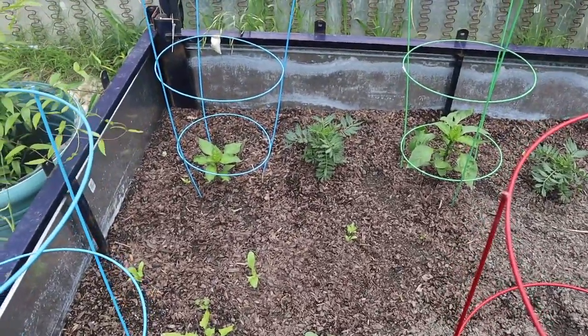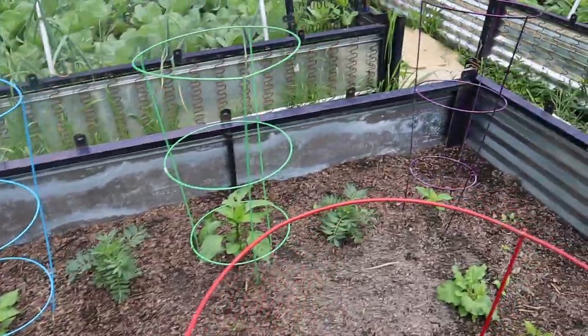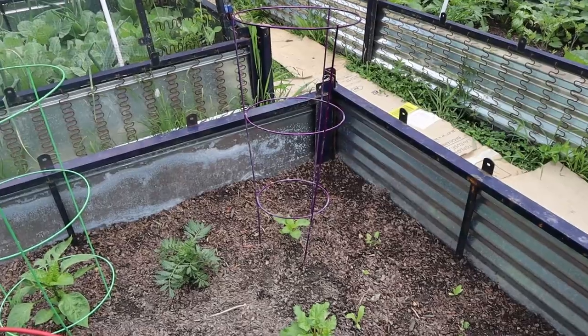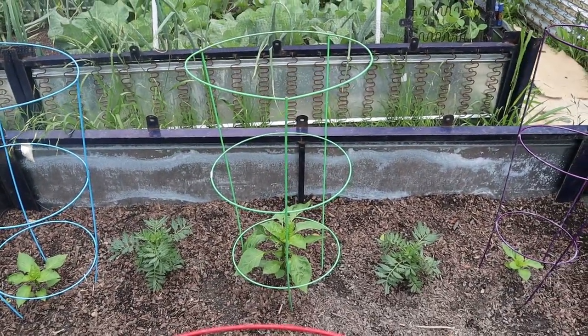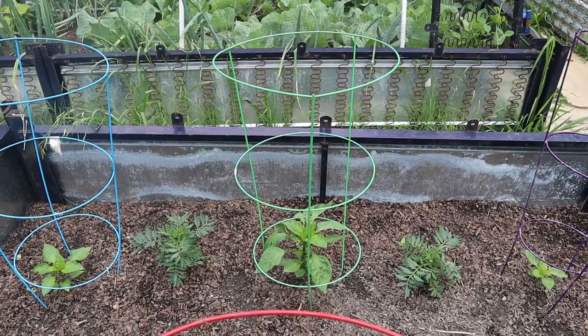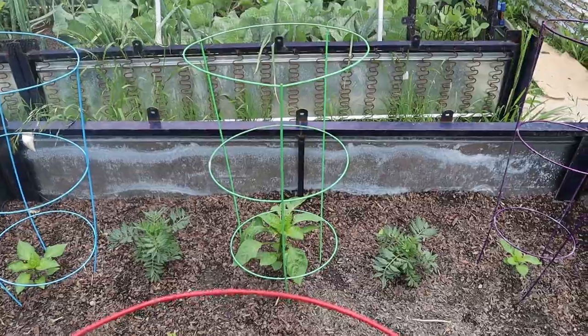It looks like my pepper plants survived. This end one and this end one got scratched out by chickens. The one in the middle has been in since I transplanted it, so you can kind of see the difference in happiness between them. But these were the Lystra sweet peppers that are supposed to be kind of fruity sweet.